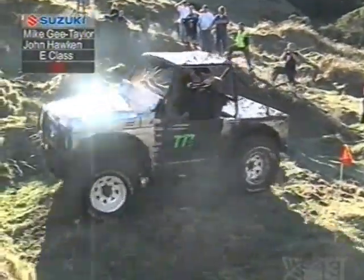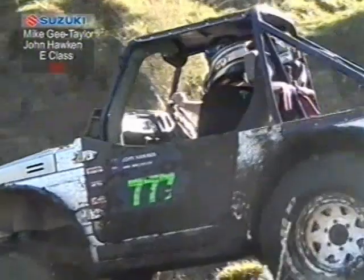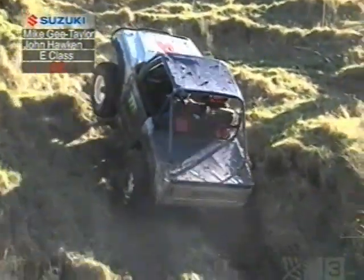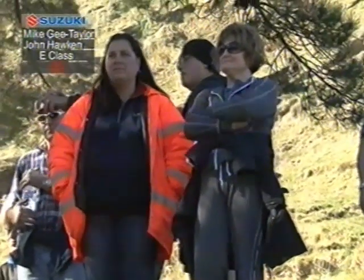He's lining up for that climb. Lots of slippery stuff there, Chase. Gas time. Going up there well. Ooh, front wheels lifting a bit. He's got out of the gas. Discretion's the better part of valor there. And 80 points. You must have taken a peg out somewhere.